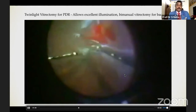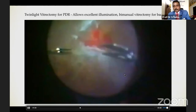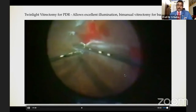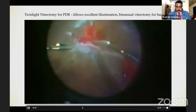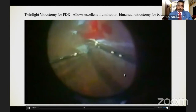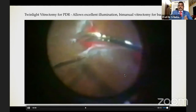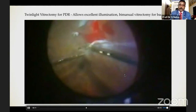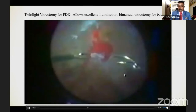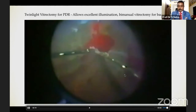But if the ooze keeps happening more, and if you don't remove it in between, there's a possibility sometimes that the blood gets stuck to the retina, and then removing that becomes a problem. So better to remove the blood in a controlled fashion. And here the ooze has stopped, so I'm waiting for the blood to clot, and then I'll remove it at the end. And here you can turn the scissors and remove the membrane. You can see almost 90% of the membrane is removed.